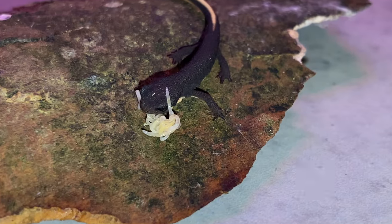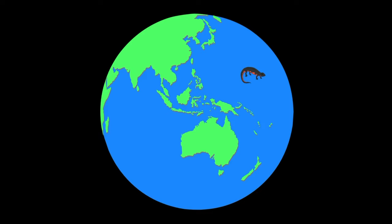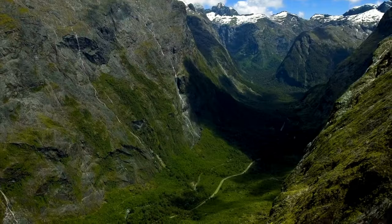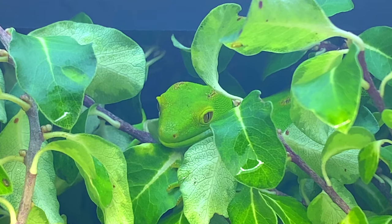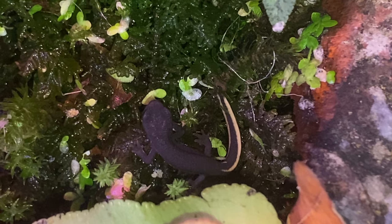Calvin is a Japanese fire-bellied newt, as I said at the beginning. Now these newts hail from Japan, but how did Calvin get here? Did he swim here? I very much doubt it. Well, I live in New Zealand, an epic country at the bottom of the world that is home to some fantastic beasts. New Zealand has a very small pool of exotic pets, and Calvin is one of them.